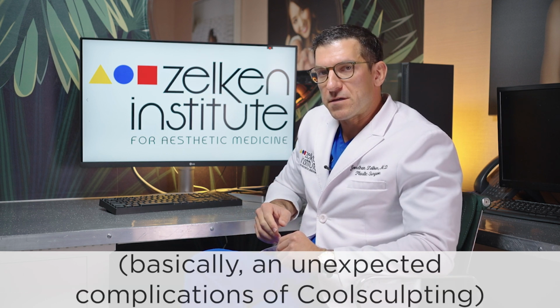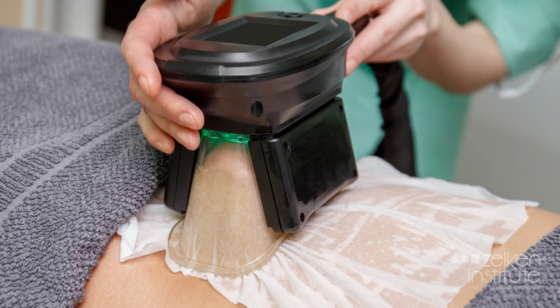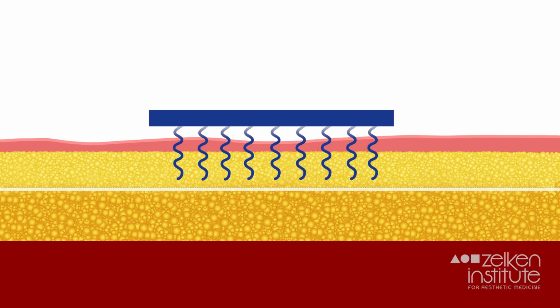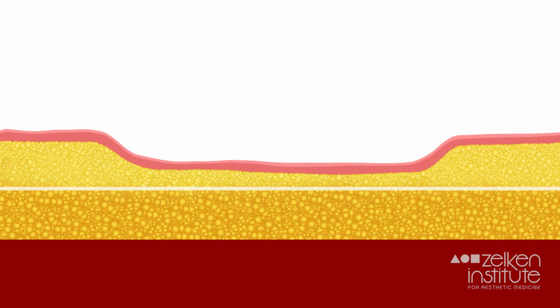What is Coolsculpting? Coolsculpting is also known as cryolipolysis, and essentially you get an applicator like this, and you put it over an area of fat that you don't like, and it sucks the fat in, and it actually freezes the tissue. Adipose cells, or fat cells, are very sensitive to this freezing and essentially will disappear. They'll get damaged and your body will metabolize them. And when your body metabolizes these cell fragments through your liver, it goes away. So you're truly losing fat without surgery.